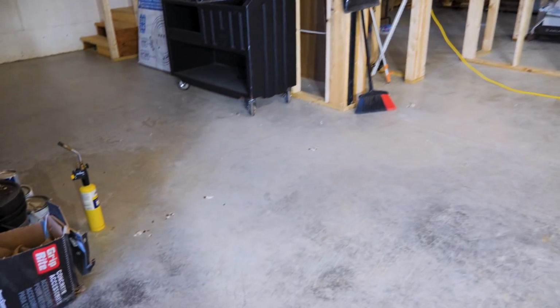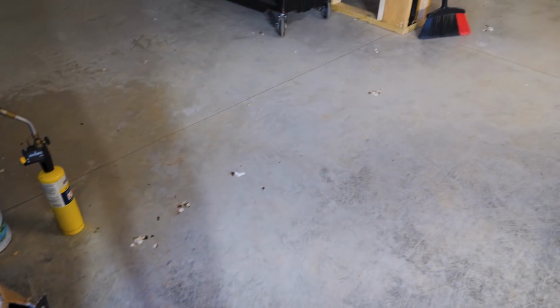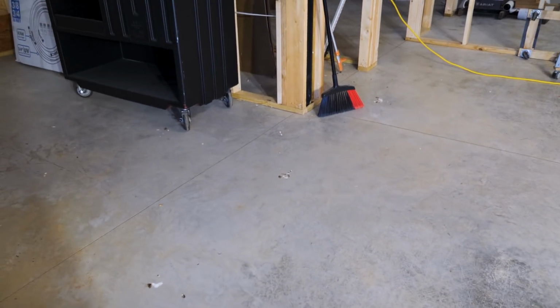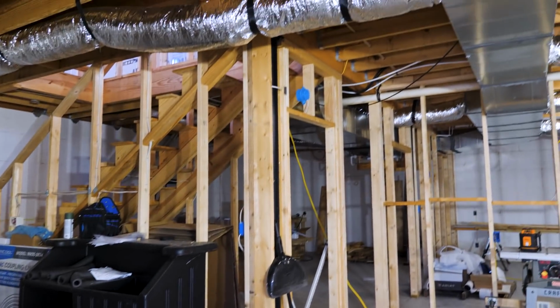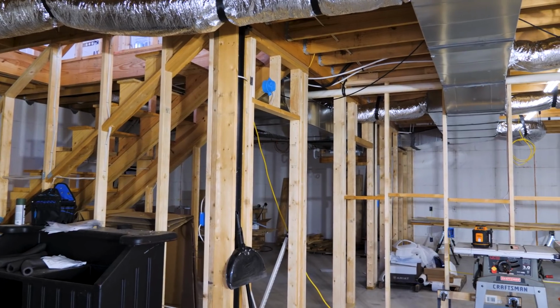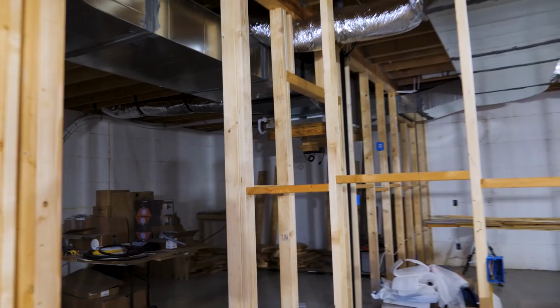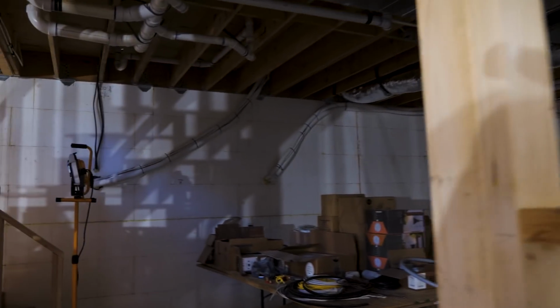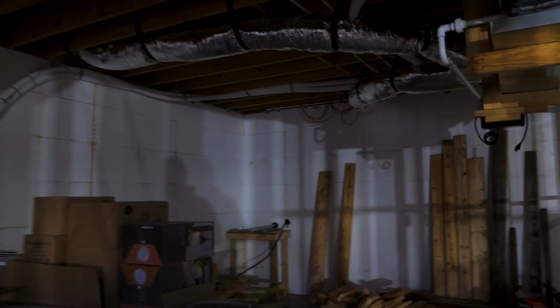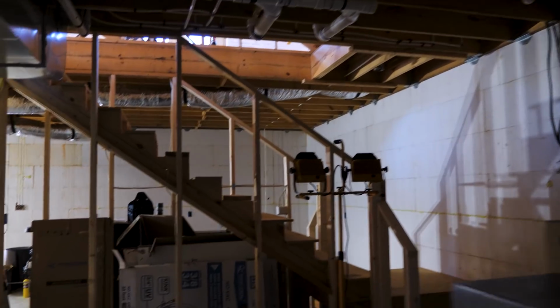We got a bird that came in here. Couldn't figure out how to get out. And he's pooping everywhere. Because we have the eaves open, he can just come in and get out of the weather. I think he's over there right now, flying around. Hey, bird. Where'd you go? Oh, there he is over there.